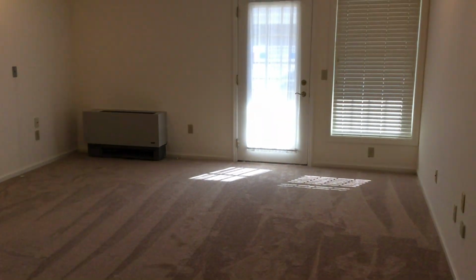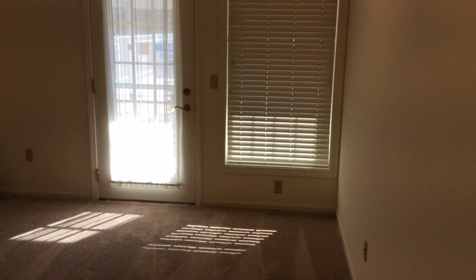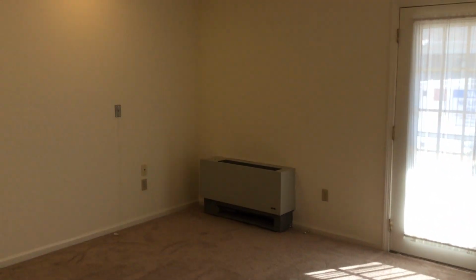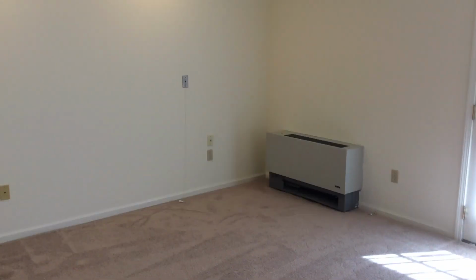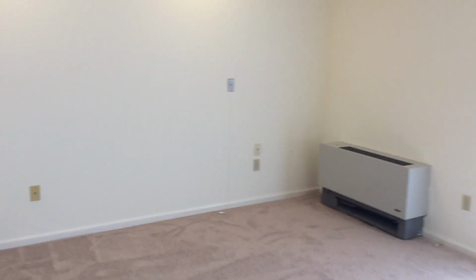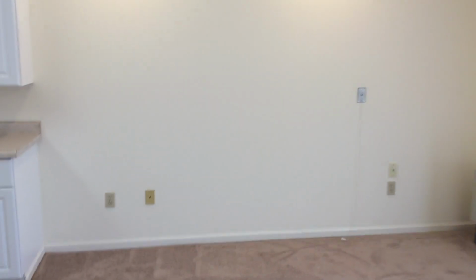We will come into the living room. Living room is a nice size, cable connection on this wall, window blinds and shades included, heat, air conditioning unit, pull cords, very important for people that want some security too. We have that available 24/7.